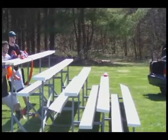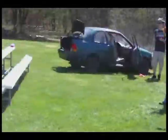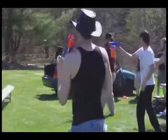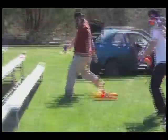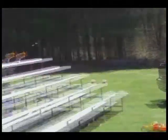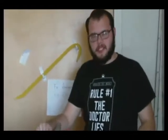Outside of just shooting people, there are entire groups and even organized games that involve Nerf guns. People often have Nerf wars, which are giant battles or standoffs where people form teams and attack each other with their guns. There is even an entire game centered around Nerf guns and zombies. HVZ is Humans vs. Zombies.